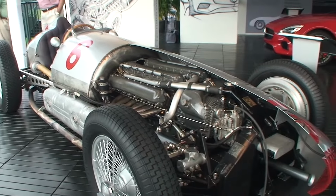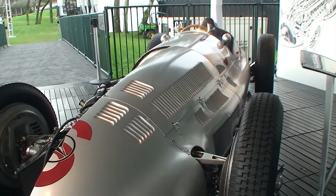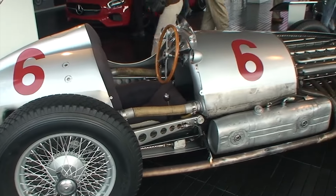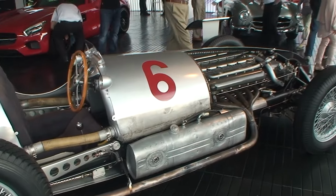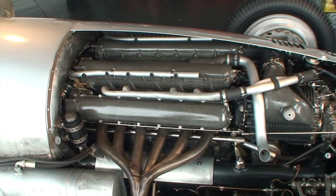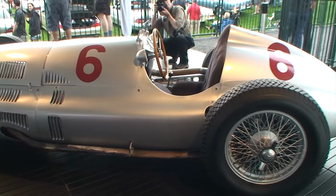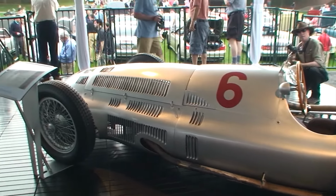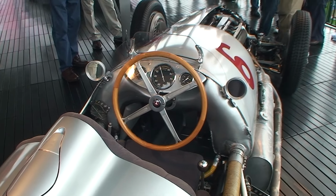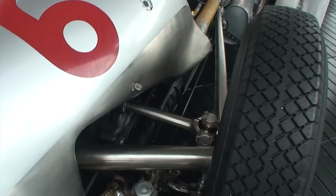1939 154 Grand Prix car. 1939. Unbelievable. V12. Supercharged. What a thrill. Note where the main fuel tank was. Right over the top of the driver's legs. And all that power came back here.